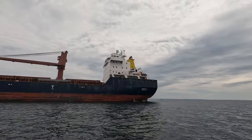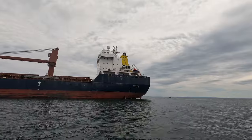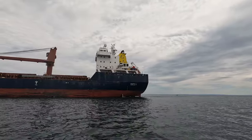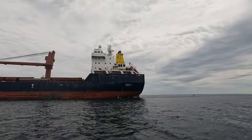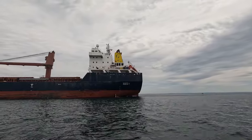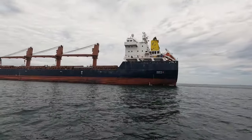Crew member giving me a wave. Nice man. A gorgeous looking ship. Really nice looking ship.